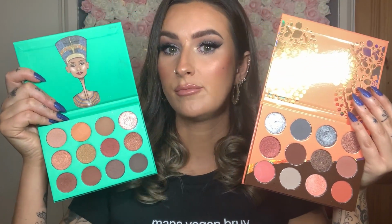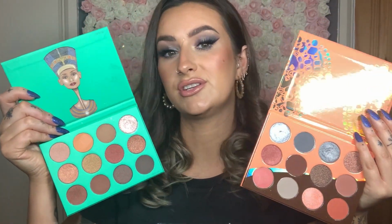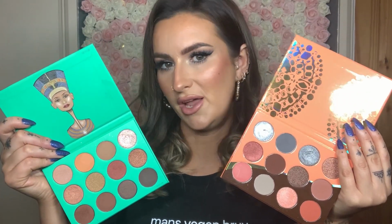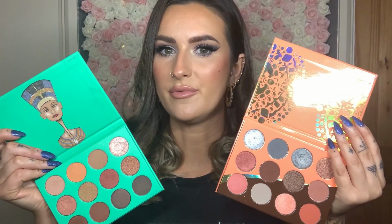You've got a range of more natural shades that you could just wear for every day. And you've also got some shades that are a little bit more punchy, just so that you can really amp it up for the evening.